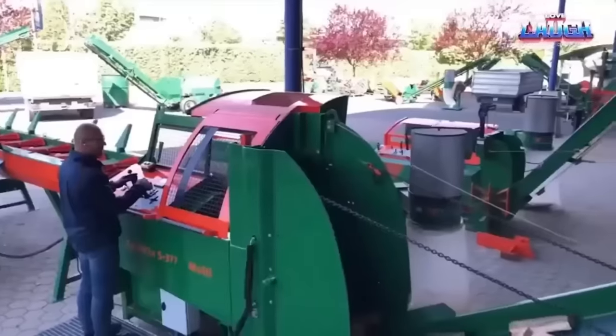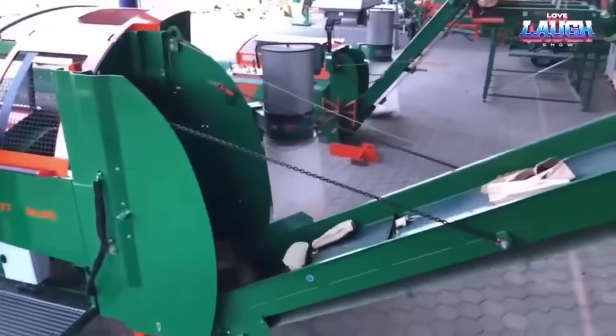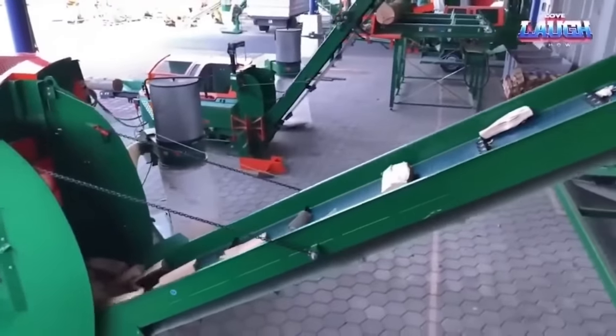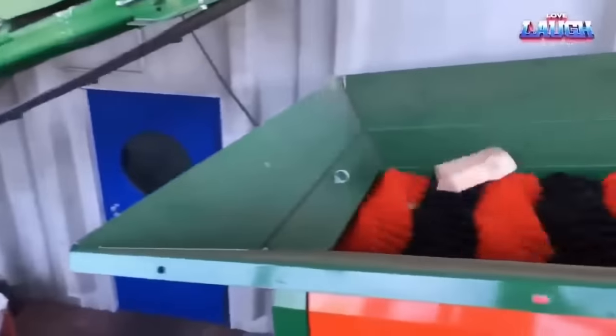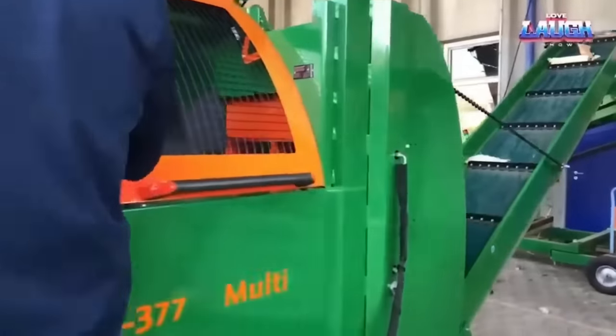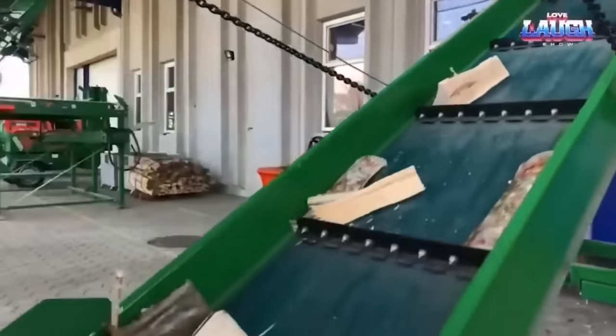The Spaltfix S377 Multi can process logs from 10 to 37 centimeters in diameter, handling any species with a force of up to 15 tons. In contrast, the Poly horizontal wood splitter, a new model this fall, boasts a more compact size, making it ideal for private use. Though it may not operate at top speed, this is hardly a shortcoming.